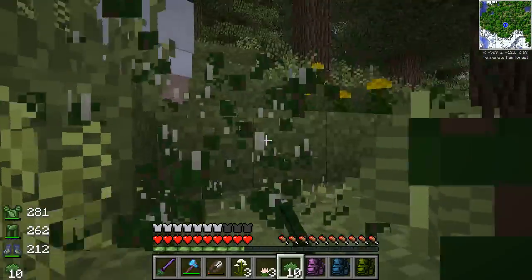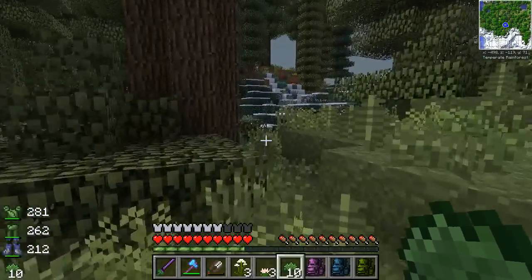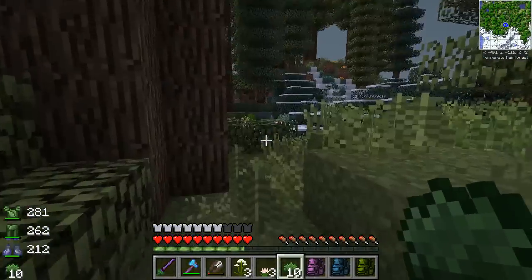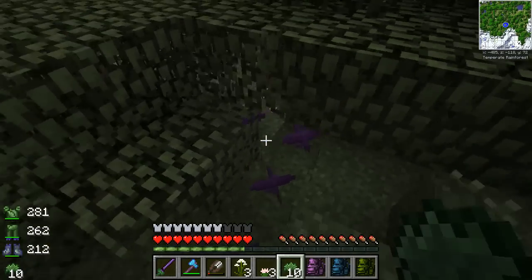Yeah, this is a very healthy forest. Very healthy rainforest. Oh, what are those? Those are very pretty. Oh, wow. Are those marigolds? It's a chanterelle. Oh, look at this. Look at this.